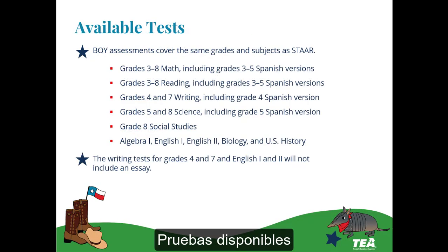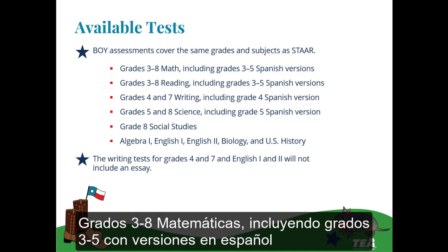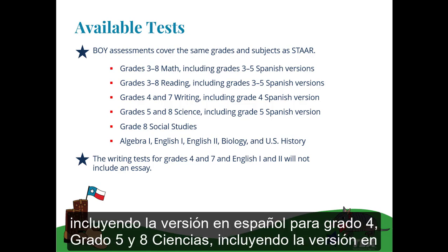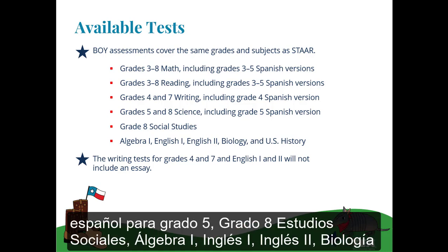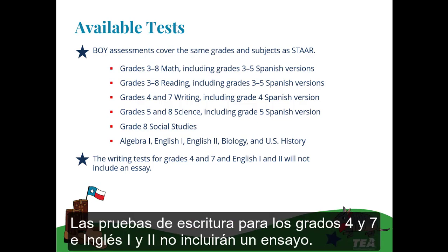Available tests. BOY assessments cover the same grades and subjects as STAR. Grades 3 through 8 math, including grades 3 through 5 Spanish versions, grades 3 through 8 reading, including grades 3 through 5 Spanish versions, grades 4 and 7 writing, including grade 4 Spanish version, grades 5 and 8 science, including grade 5 Spanish version, grade 8 social studies, algebra 1, English 2, biology, and U.S. history. The writing tests for grades 4 and 7 and English 1 and 2 will not include an essay.